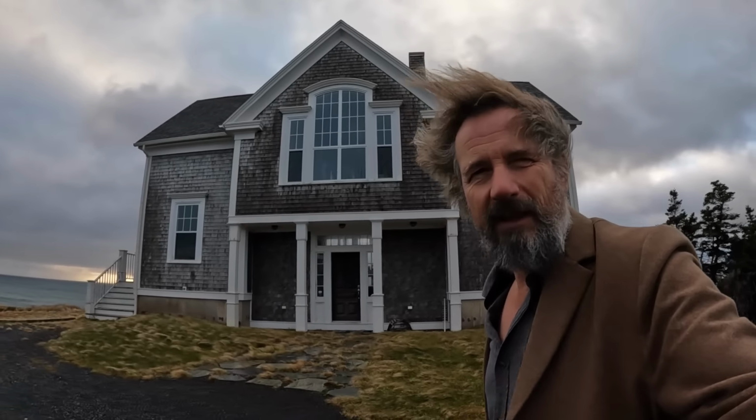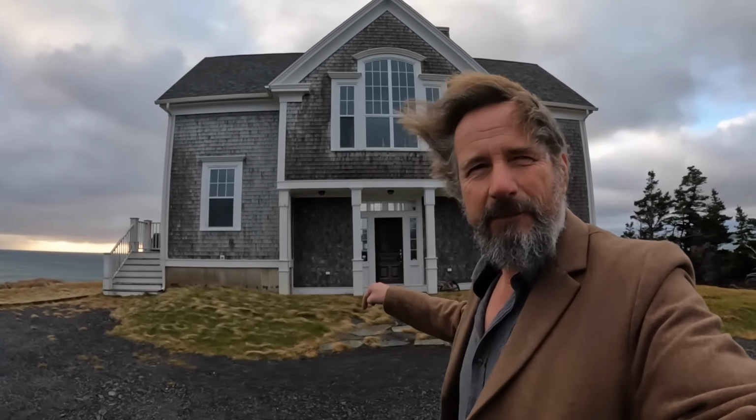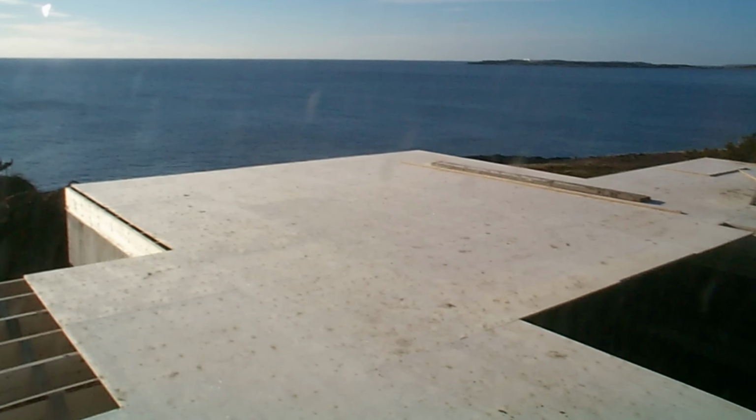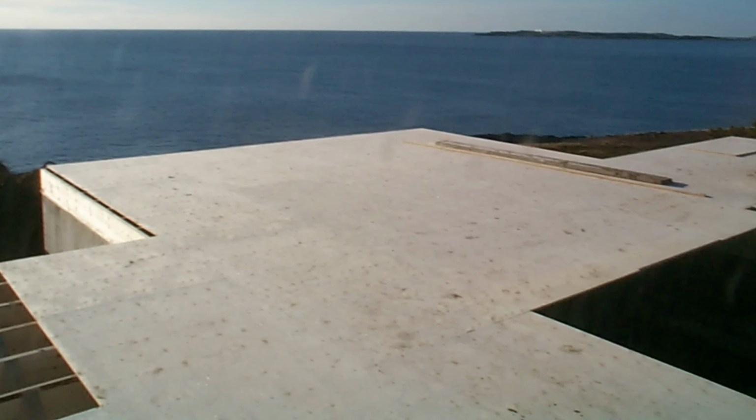Anyway, let's have a look around. Houses I built out here, and I really enjoyed it. Anything with a tower is loads of fun. In fact, I built that tower on the ground right here, and then we picked the whole thing up with a crane.